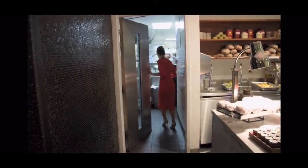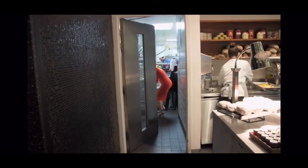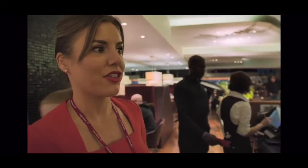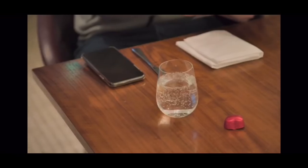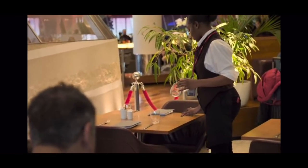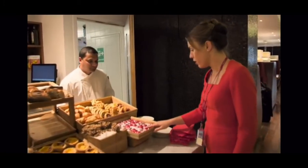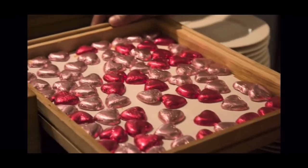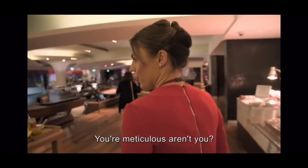looking immaculate, she's also brought her more creative side to Valentine's Day. It was really important to me that every guest had a chocolate heart as soon as they came in. I taste tested them and everything just to make sure that we had them ready for today. Oh, Vimal, I can see the chocolate hearts are getting low again. Can you please top these up for me? Meticulous, aren't you?